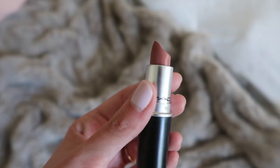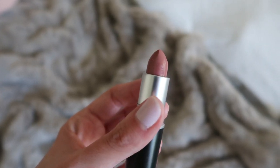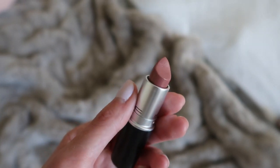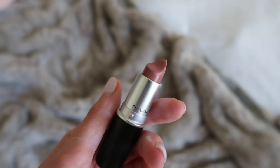But because I'm myself, I have to add a little bit of a gloss. So I'm going to go in with MAC Modesty. This one is so beautiful, and it's the perfect natural nude color, and it really pairs beautifully with Pillow Talk. So I'm just going to put that on the center of my lip, like mostly intensify it there, and then maybe a little bit out, but I mostly focus on the center of my lips, like that.